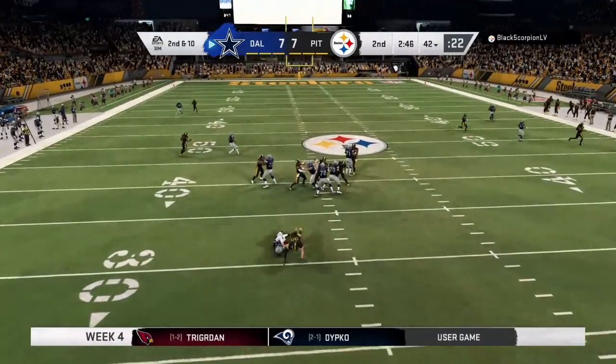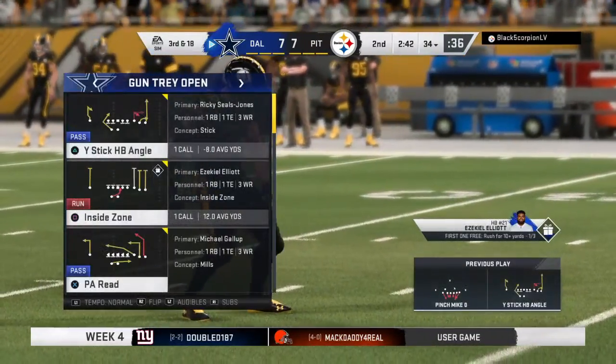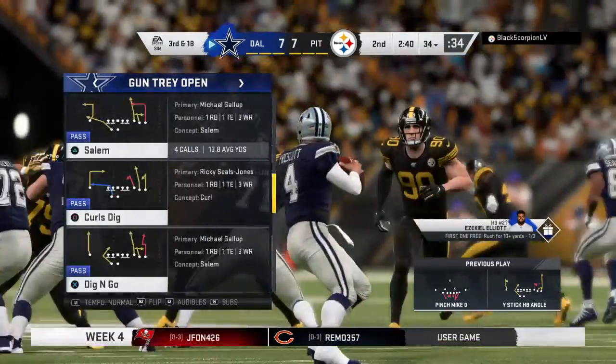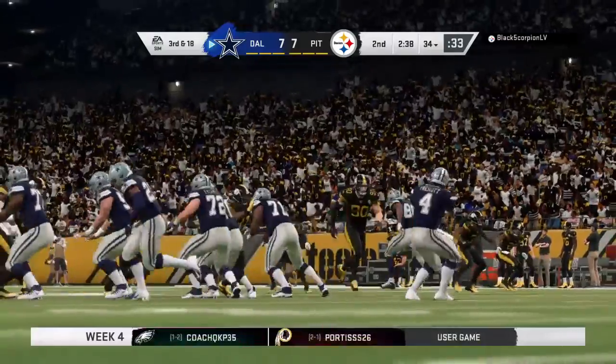And the Steeler pressure too much here. He's going down. T.J. Watt causing the disruption. He gets the sack. Man, he got in there so quickly, Charles. What could the offense have done to adjust and account for that?